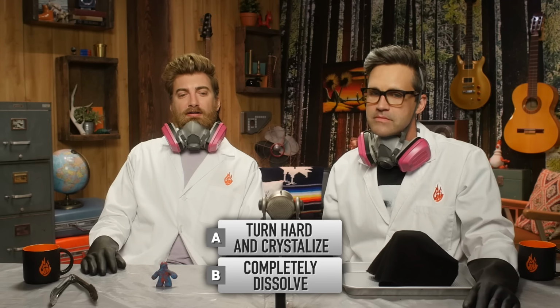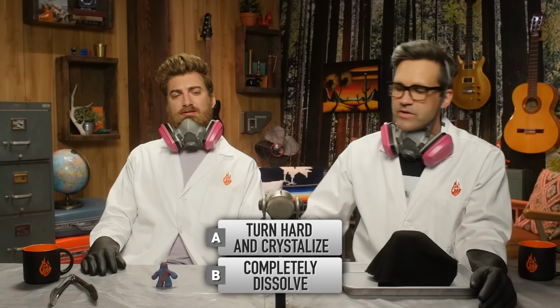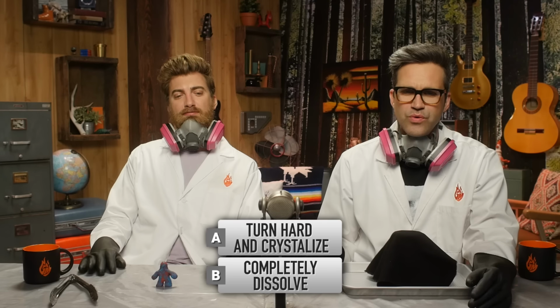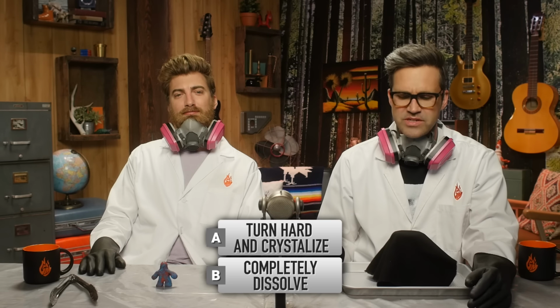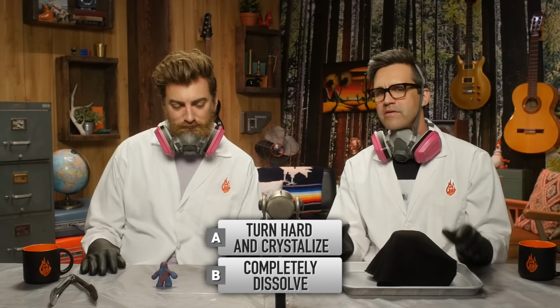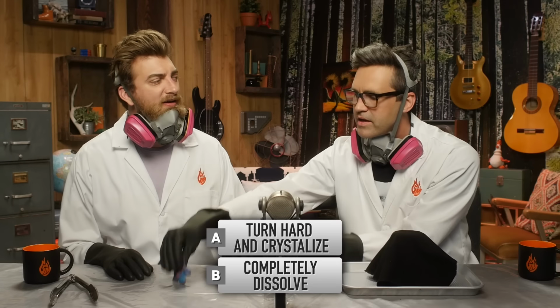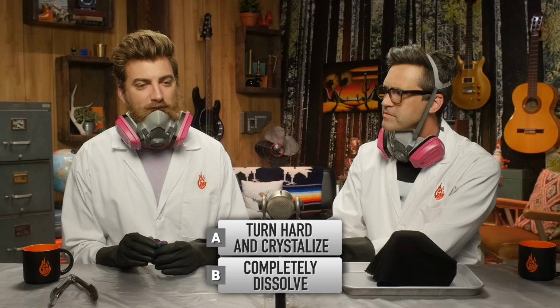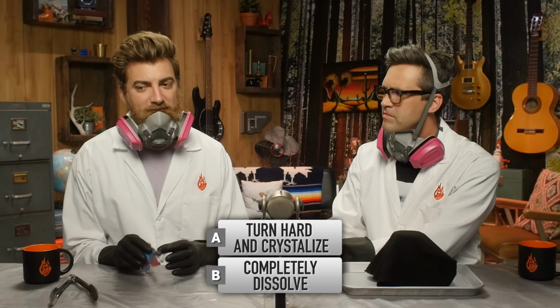Let me think about that for a second. Okay, turn hard and crystallize. There's a lot of salt in here. We know that because we eat a lot of it. It would be really cool if it hardened and crystallized. I'm hoping that's what happened, because completely dissolves is not there. It'd be pretty cool though, wouldn't it? I mean, as mushy as this is. But what in acetone is going to cause hardening and crystallizing to happen?